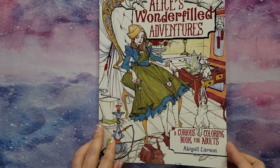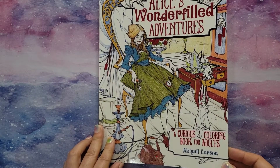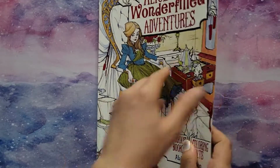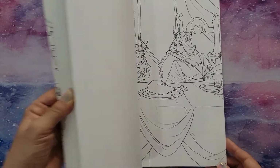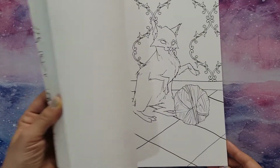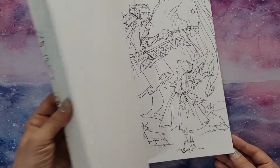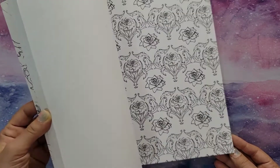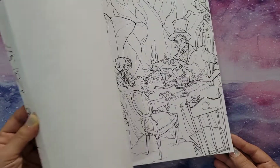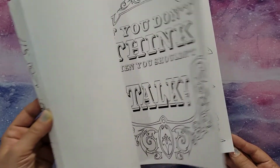This is Alice's Wonder-Filled Adventures, a curious coloring book for adults, by Abigail Larson. This is another one that I bought and then I put it on the shelf and I never looked at it again. But Alice in Wonderland is one of my favorite subjects to color.